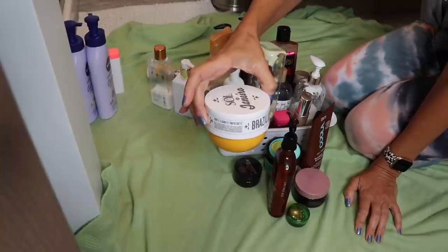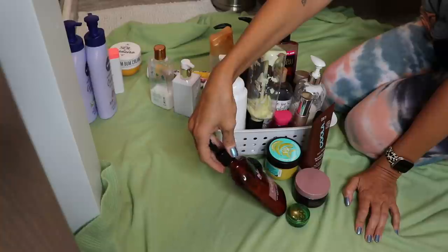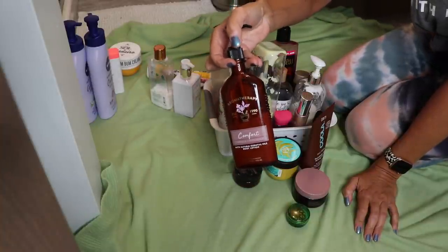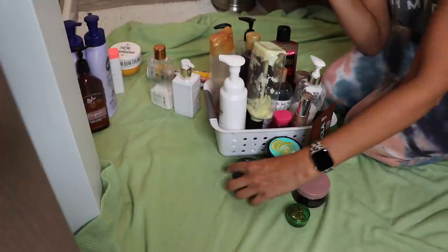Love my Bum Bum Cream. I've been through numerous. One of my faves. This Aromatherapy Comfort Vanilla and Patchouli. I think my mom uses this one, so I'm going to keep that one. That's kind of old, though. I probably should get rid of it.